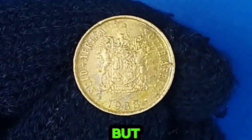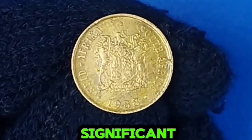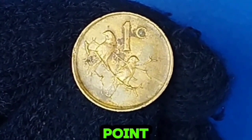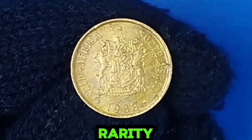First, we have to consider the market for rare coins. Prices can fluctuate, but rare coins in good condition can fetch some incredible amounts of money. The 1988 South African 1-cent, if it's in mint condition and is an error coin, could be worth a significant amount of money, perhaps even thousands or tens of thousands. However, the $2 million figure seems to be a bit of an exaggeration unless a particular error coin has sold for that price at an auction. At the moment, there's no verified sale of a 1988 1-cent coin at that price point, but if one were to surface, it could spark a frenzy in the numismatic community.